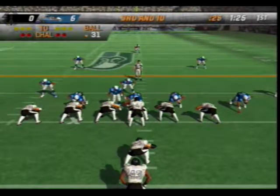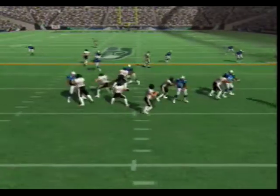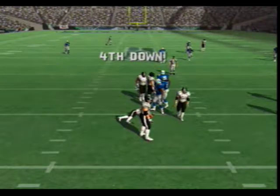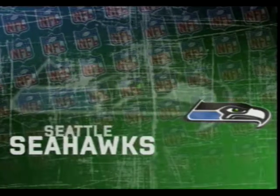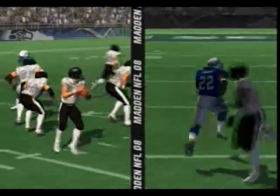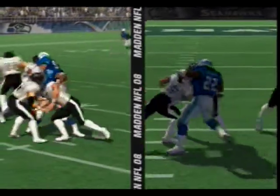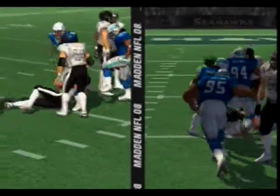The Seahawks come out in a nickel package. The rush is on. Steps up into the pocket. He can't get away. And this is the type of team that likes to blitz to create pressure. They'll call the cover two or cover three on passing downs a lot of times, but they also like to bring extra guys on blitzes trying to mix it up.